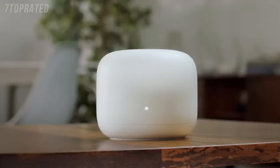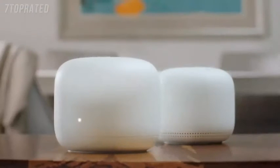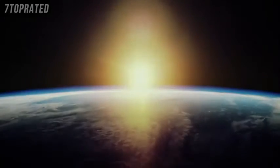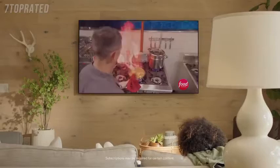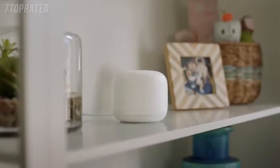This is the Nest Wi-Fi from Google. This isn't. I mean, look at it. It's practically an accent piece. And it even has a buddy called a Wi-Fi point. Just put it a few rooms away and boom, we're talking whole home coverage. You know what else? You can talk to it. It'll play your jams, stream your shows. It'll even, hey Google, pause Wi-Fi for the kids. And that's how it's done.